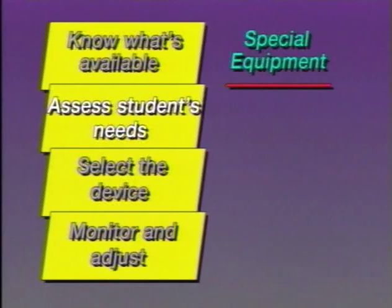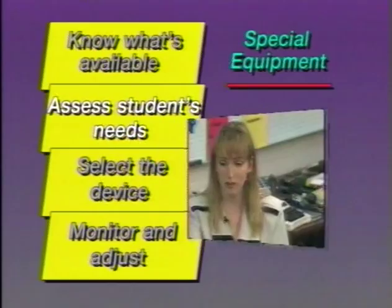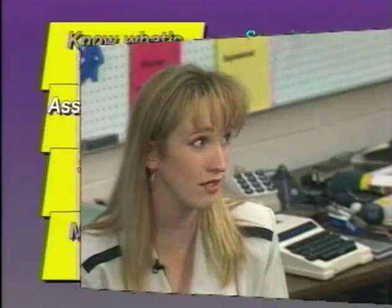The next step is to assess your students' needs. You've given me so many options as far as the computer, the TDD, all the options that you have given me. How am I to know which is going to be the best for my student? That's really a good question. The answer is similar to other types of situations where we're providing services. You want to look at your child and decide what's best for your child. What are this child's strengths? What are their weaknesses? What can they do? What can't they do?